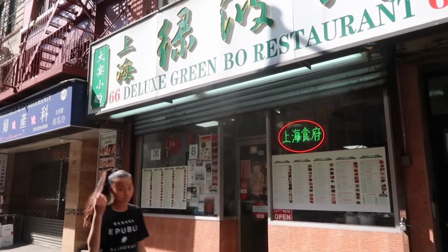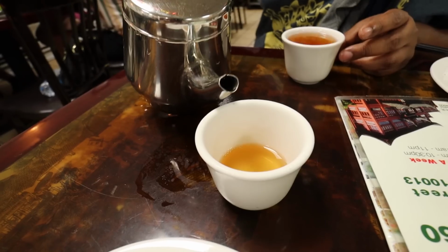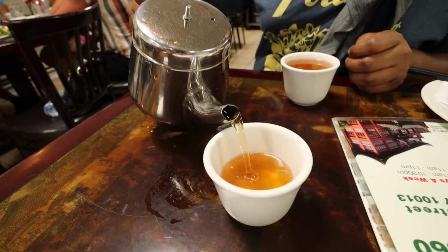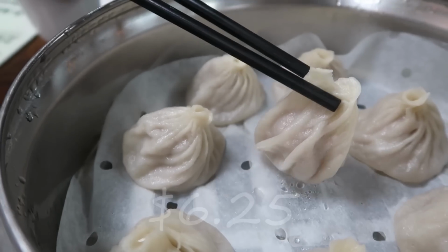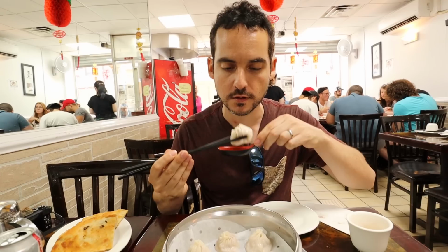While not one of the more well-known dumpling places in New York, 66 Deluxe Green Bo has absolutely fantastic soup dumplings. It was my first time inside this no-frills joint, and a warning, they do charge a $7 minimum per person, but what a fun experience. 8 pork soup dumplings cost $6.25, and this may have been my biggest surprise of the video.